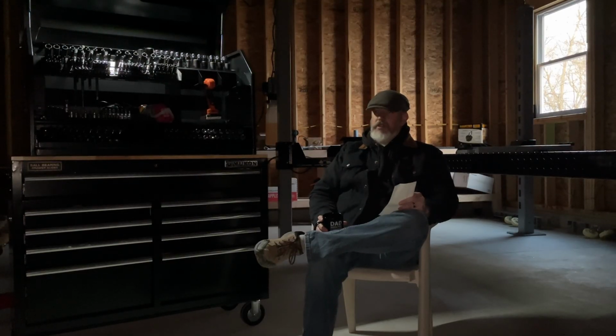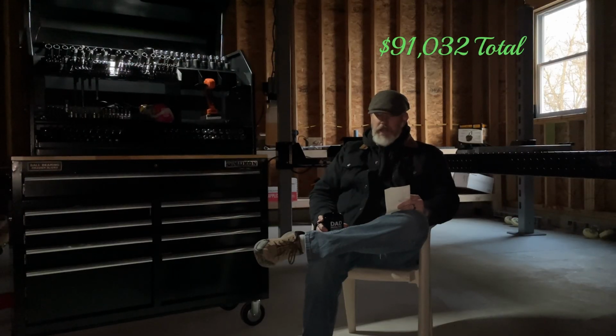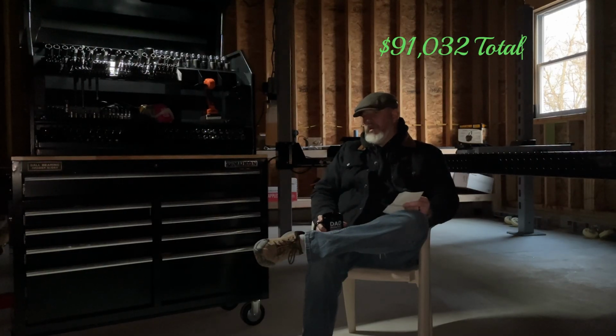So without the additional stuff or the unforeseen stuff, I think the total was a little over 91,000, if you've been keeping track, for a 30 by 40 garage with 12-foot walls. That is what I was quoted, and that's what he stuck to. And my contractor has been very responsive and gotten things done.